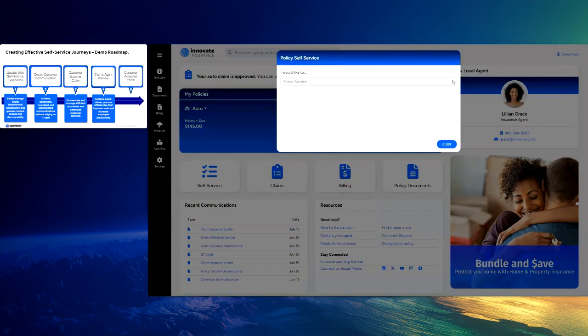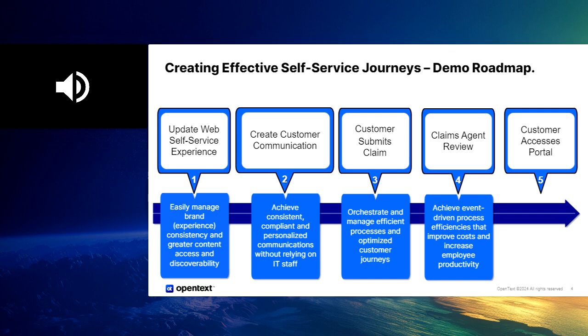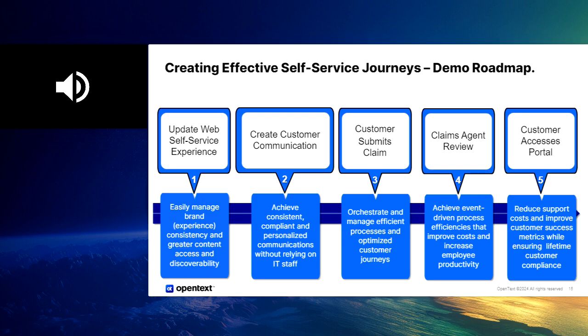And then from the main list of self-service items, updating information such as making payments, controlling communication preferences, and so on. Right. All right. So, the customer portal demonstrates how Casey has the ability to perform a series of self-service items, including a claim. This will overall reduce support costs while improving customer success metrics and ensuring a lifetime customer experience. So let's take a look at a couple of OpenText customer proof points here.